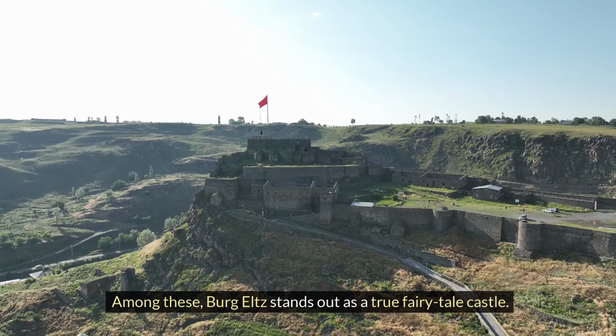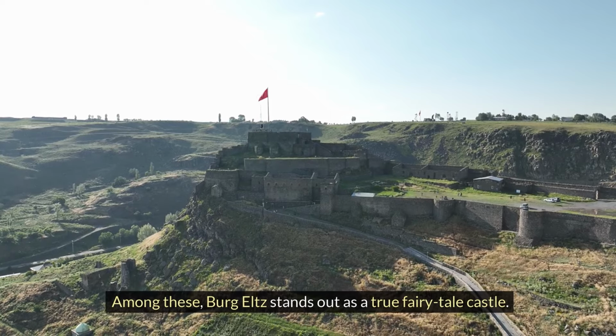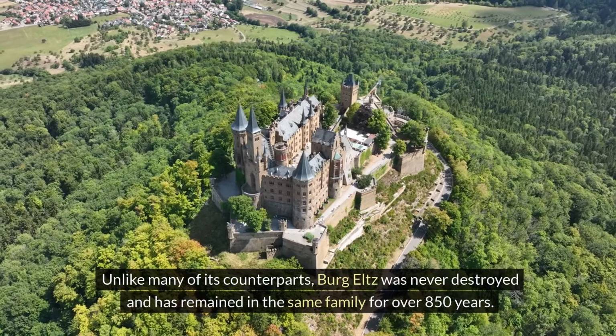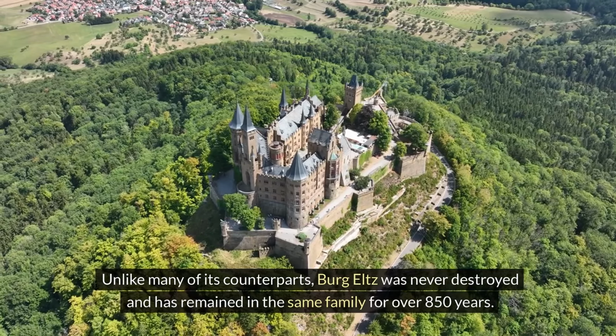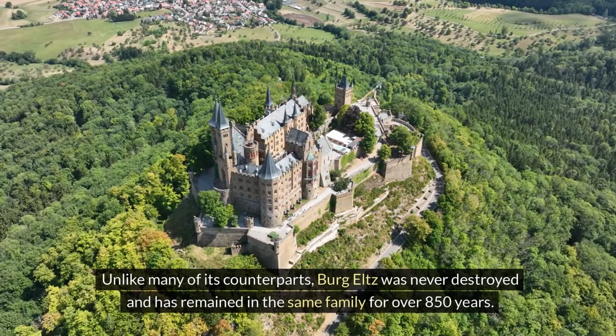Among these, Burg Eltz stands out as a true fairy tale castle. Unlike many of its counterparts, Burg Eltz was never destroyed and has remained in the same family for over 850 years.